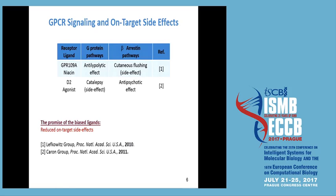For example, niacin is a very important molecule that you can actually buy at Whole Foods, in the US at least, and other supermarkets, which has an anti-lipolytic effect, which goes through G protein pathways, but it has a major side effect. Many people who take it get a flushing effect, so they stop taking it, and that comes from arrestin pathways. Various groups have tried to come up with niacin analogs that sidestep this side effect, but they also lose efficacy in the G protein pathways.